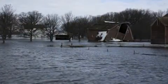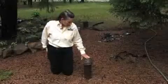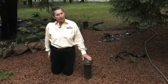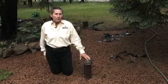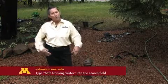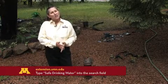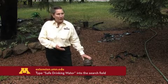If the floodwaters approached or covered your wellhead, and it looks something like this, then your well should be disinfected before you use the water. It's a pretty simple process. You can hire a professional, or you can follow the directions in a fact sheet that you can get off the University of Minnesota Extension website that will tell you how to do it.